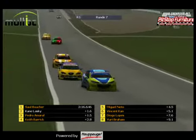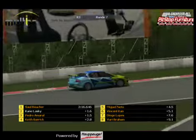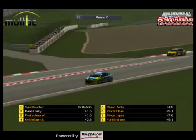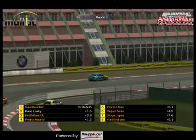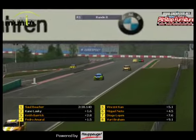3rd place overall, has come Keith Barrick. Nothing has stuck to him. He's kept his nose out of trouble the entire race, picked up positions of people who've made mistakes. Back in 5th position overall is Vincent Khan. Oh, and a big slide there from Kane Lasky going into the final corner, revving the engine, making sure it doesn't fly off the track.